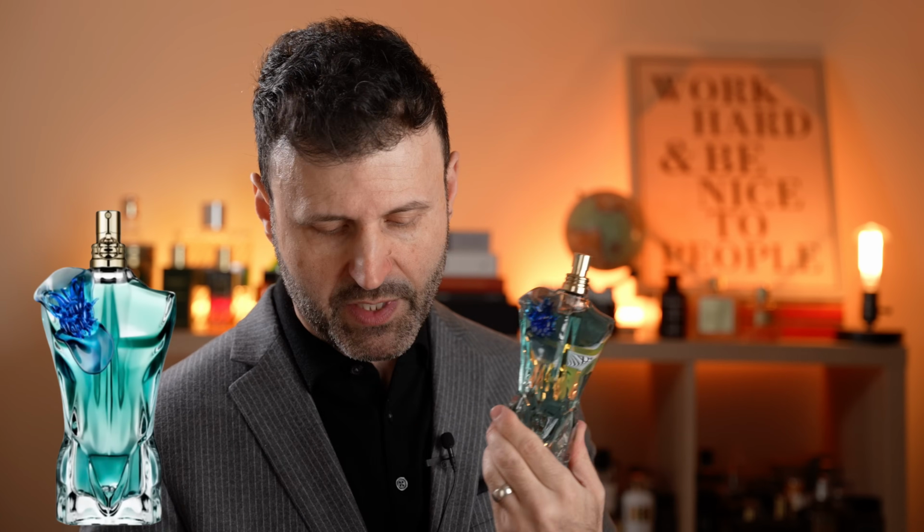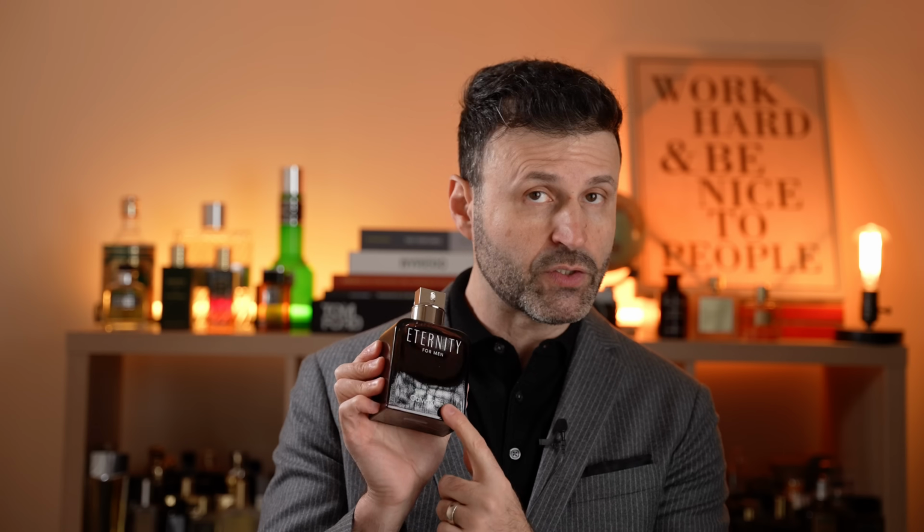And secondly, I would say I'm very impressed with this one for spring and summer, the new Le Beau Flower Edition. And in third place, I'm going to give it to Amber Essence from Calvin Klein. I think this is actually quite good, and it's going to be one of those underrated, under the radar fragrances that people will not really pay attention to.